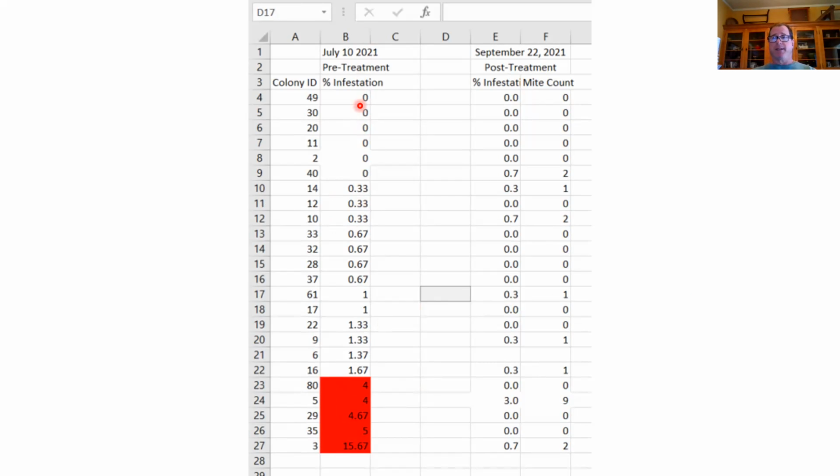at that September monitoring. And that's because I got a bunch of queen cells in mid-July and did a bunch of splits. I replaced queens and made splits with cells after I did this monitoring.